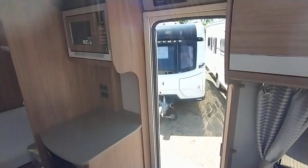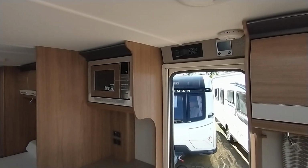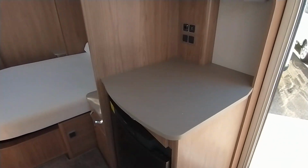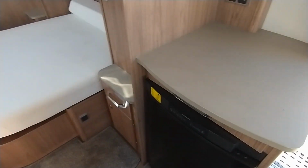Heating control, wet central heating, and main control. Microwave, somewhere to put your TV, look. Dometic, easy to use fridge with removable freezer compartment. It's all touch button control, super easy to use.